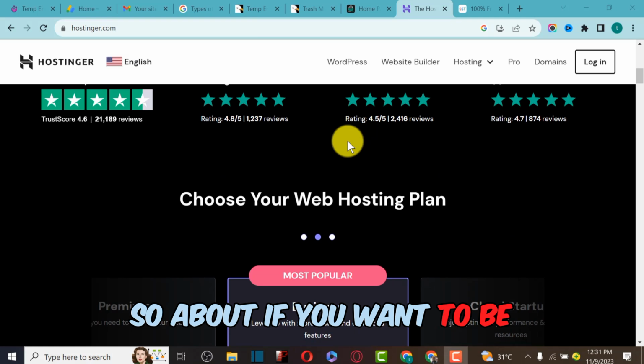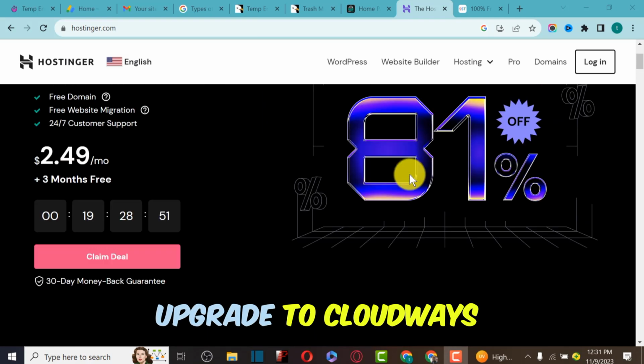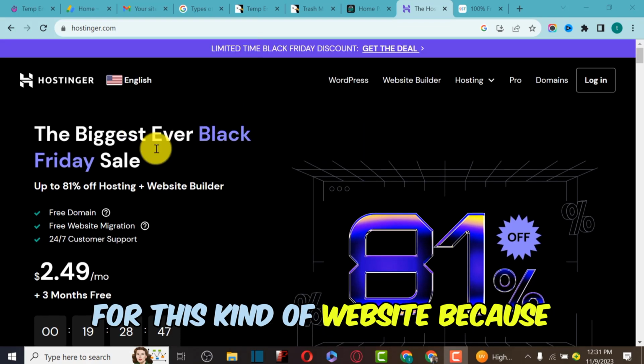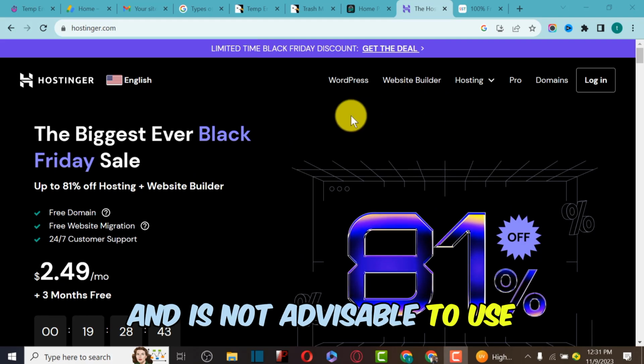But if you want to have the website for a longer period of time, you can actually upgrade to cloud hosting. So I use Cloudways also for this kind of website because this website actually gets a lot of traffic and it's not advisable to use shared hosting.